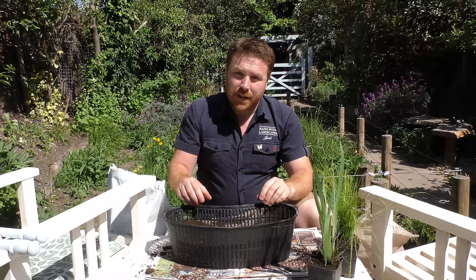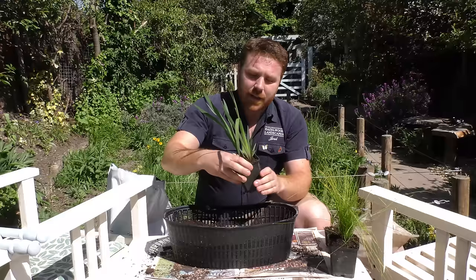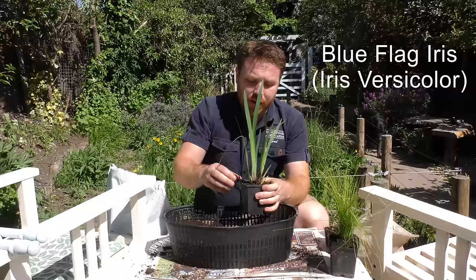So things such as this fantastic iris versicolor, which I'm going to put in the middle of the basket, which will get to about 2 feet tall. They have a bit of a variety of colors, some of them slightly more maroon, some of them more purple, but another great one. And that's going to go in the middle of the basket.